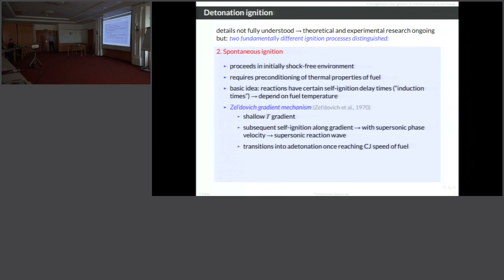Therefore, Zeldovich in the 1970s came up with the idea that you could arrange the temperature profile inside a fuel material such that you have a very shallow temperature gradient. That means that you have subsequent self-ignition along that gradient, but since this gradient is very shallow, it will happen quickly in one place after another. Therefore, you can reach a supersonic phase velocity of the self-ignition, and a supersonic reaction wave will result from this. If the setup is appropriately prepared, this can transition into a detonation once the reaction wave reaches the Chapman-Jouguet speed of the fuel.